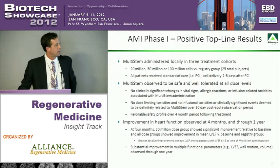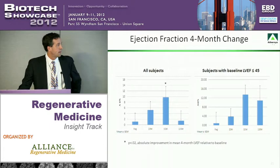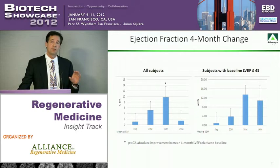What we saw was that the 50 million dose group showed significant improvement over baseline, and we saw trends towards improvement with the 100 million in the more severe patient population. So this gives you a flavor of the data on ejection fraction at 4 months. You can see for all subjects, we saw a delta in ejection fraction, and this is an absolute percentage change. This is not a relative percentage change.